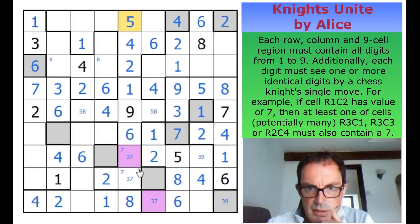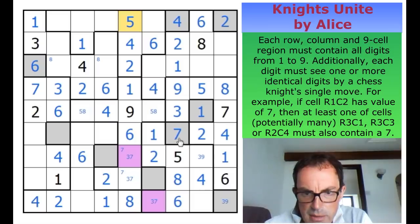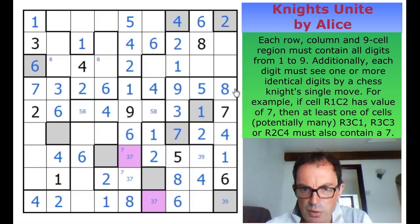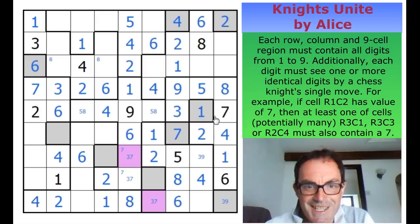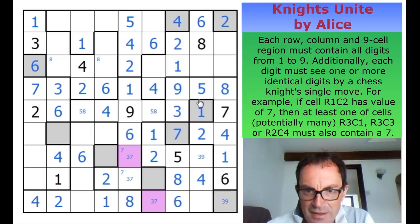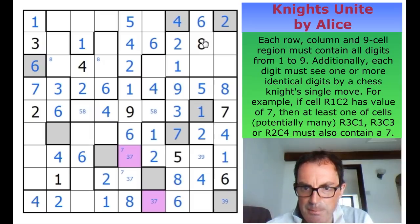Now I'm stuck again. Maybe I can use the grey. I feel like, what have I got a lot of? I've got quite a lot of digits actually. But I'm not sure where the best place is to. I don't know whether I should be looking at knights moves squares or just normal Sudoku now.